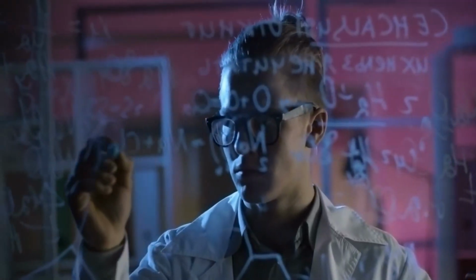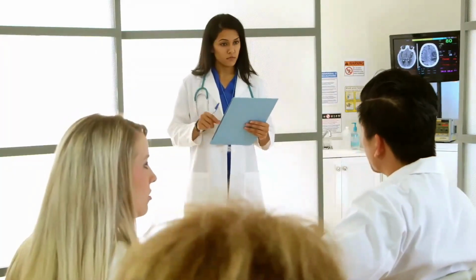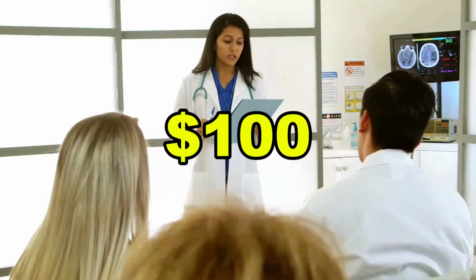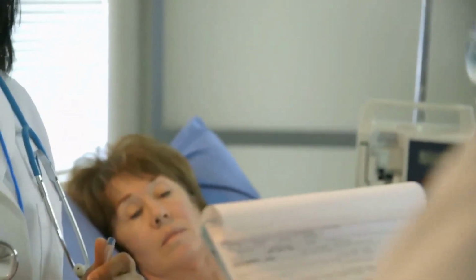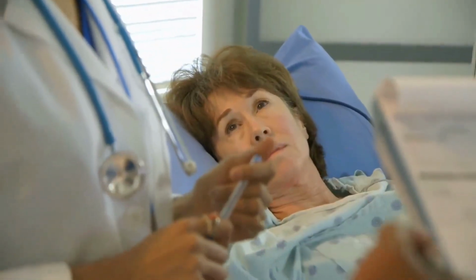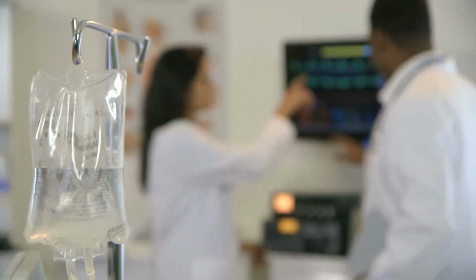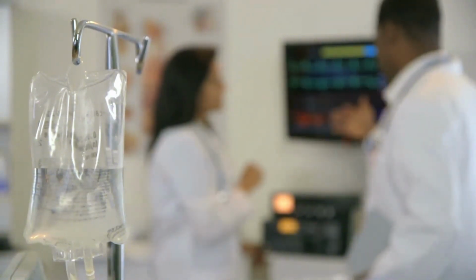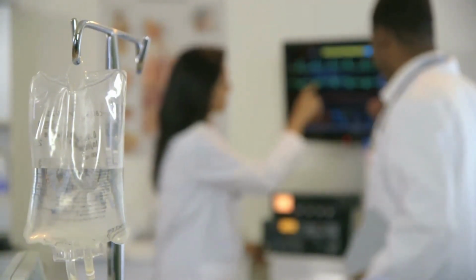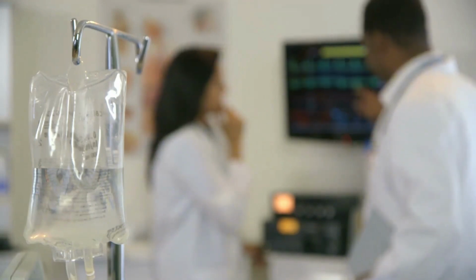Fortunately, laws are catching up, and the price of testing is plummeting. What used to cost thousands now costs under $100. Some countries are already testing newborns and storing the data securely. So 20 years from now, doctors will have full pharmacogenetic profiles before writing prescriptions. And with AI in the mix, things get wild. AI can cross-reference your DNA, your allergies, your liver function, and even your diet to predict which drug will work before you even get sick.